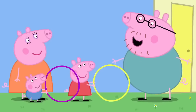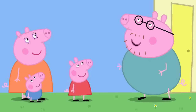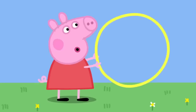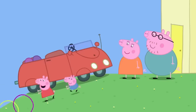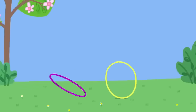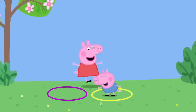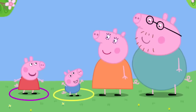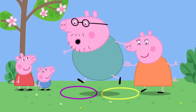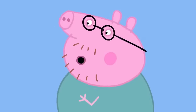That sounds great. You throw them up in the air like this. Hoopla! Hoopla! And catch them like this. Very good, Daddy. And you roll them like this. Whee! And you jump on them like this. Oh, that looks fun. You can do it too, Mummy. Ooh, that was good. My heart is certainly going boom, bang, boom.